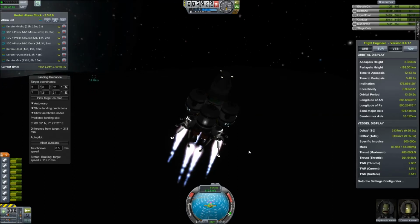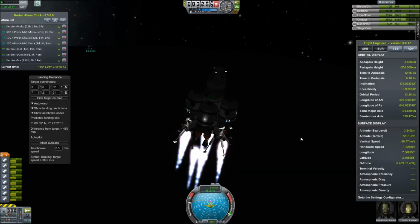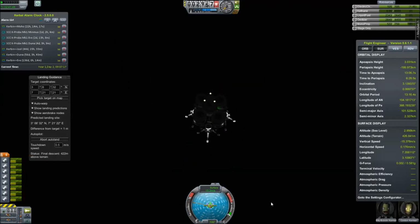In a moment here, I'm going to switch to the surface indicator on my Kerbal Engineer, and it'll actually give you an indication as to where the real land level is. In this case, the current land is about 2,000 higher than sea level. If you can see on the right hand side there, altitude terrain is my real height. Basically, when that hits 0, I'm going to be hitting land.